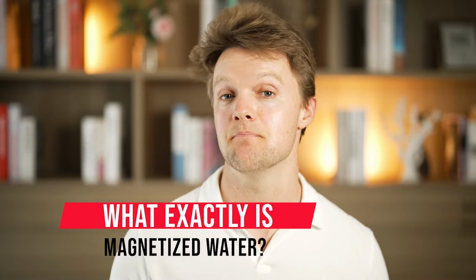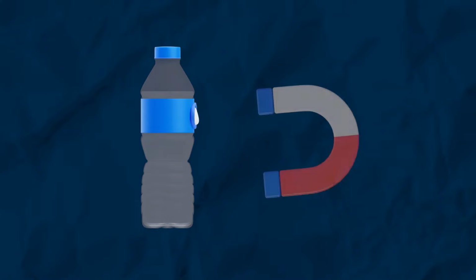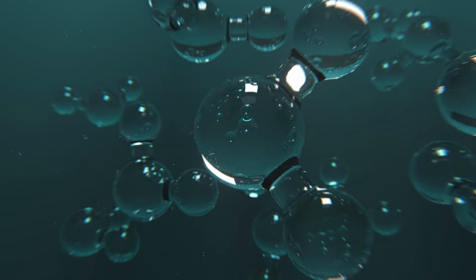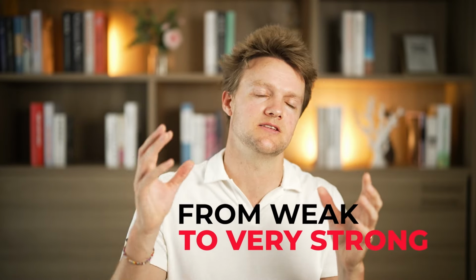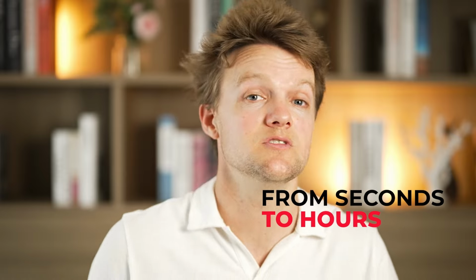So what exactly is magnetized water? Magnetized water is otherwise regular water that has been exposed to a magnetic field, which is believed to alter its molecular structure and properties. In practice, the strength and duration of the magnetic field applied vary widely depending on the equipment and methodology used. Magnetic fields can of course range from very weak to very strong, and the magnets can either be permanent or electromagnetic. The duration of exposure can also vary from mere seconds to several hours. These variations in field strength and exposure time can lead to inconsistencies in the outcomes reported in different studies.